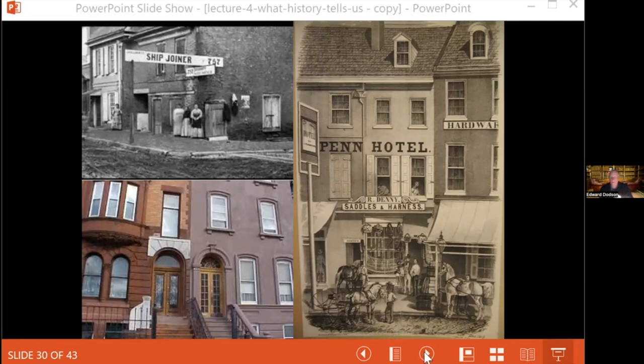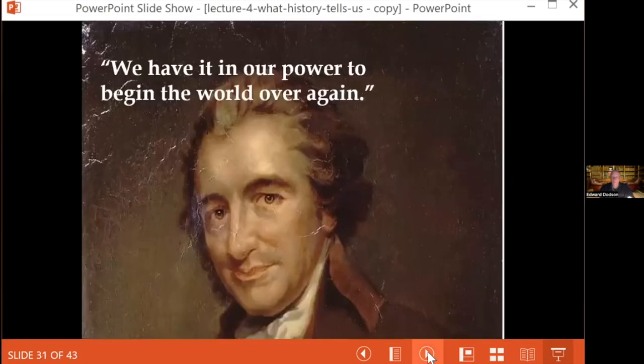Now, the next thing I'm going to do, I'm going to treat you to a little bit of an experiment. I want you to think with me about the basis for forming a new society. Think about how to best achieve a just allocation of land so that there's equality of opportunity for everyone in the community. And I pull this quote from Thomas Paine on this issue. We have it in our power to begin the world over again.